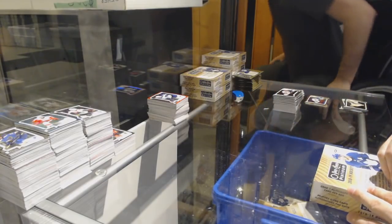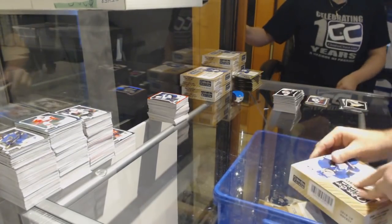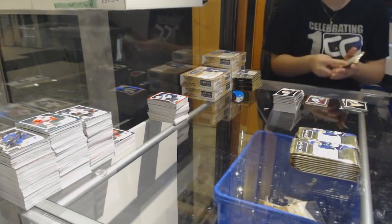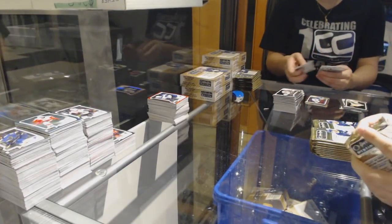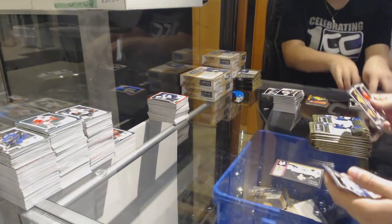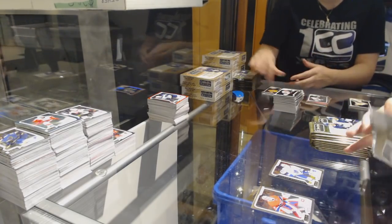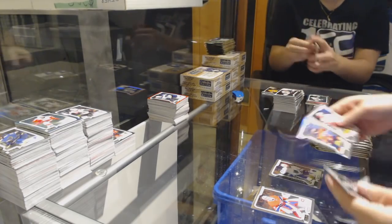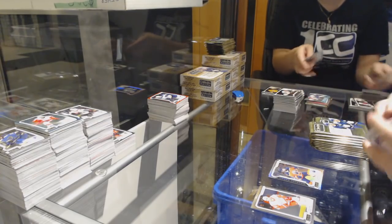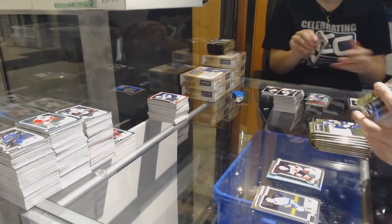We've got a Tuukka Rask Retro, Travis Dermott, marquee rookie. Rainbow Rookie of Cooper Marody. The Future Rasmus Dahlin, and a Joey Anderson, marquee rookie.